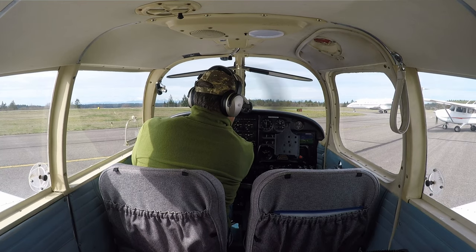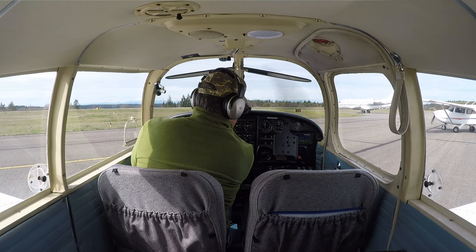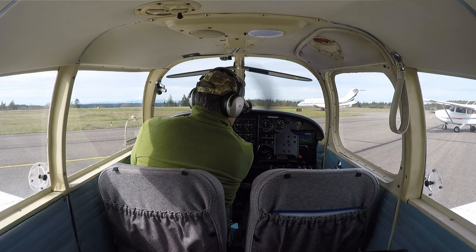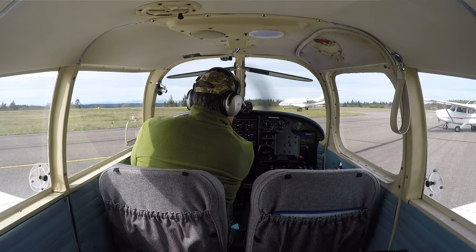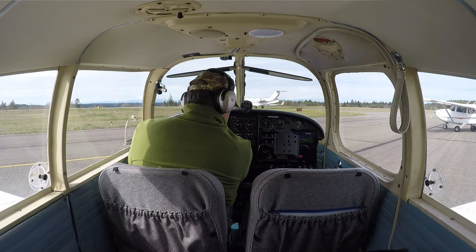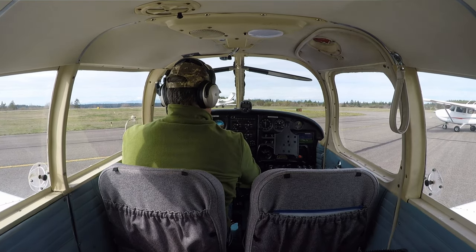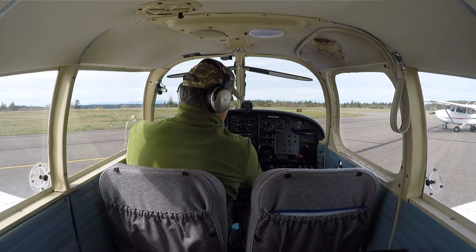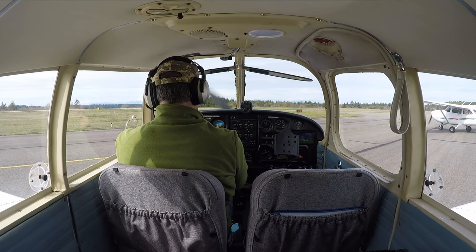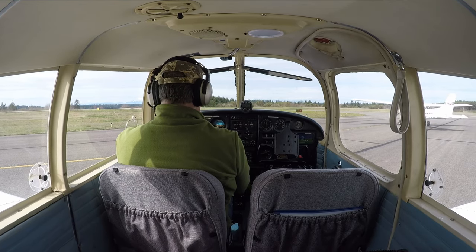Right mag check. Drop of about 50. Checking left mag. Up 75 and RPM check. Flight instruments, oil pressure, fuel pressure, oil temperature in the green, gyro suction gauge in the green, check and eye. That's looking good and back to 1,000. Ammeter check with load and landing light on. Looking good.